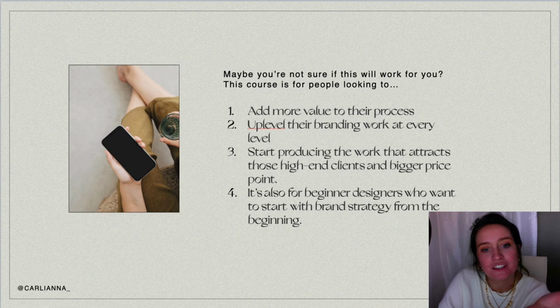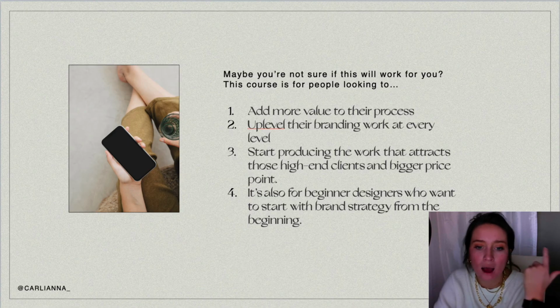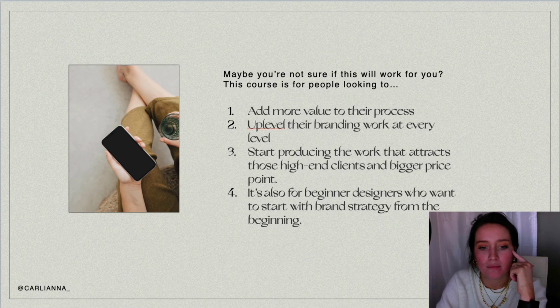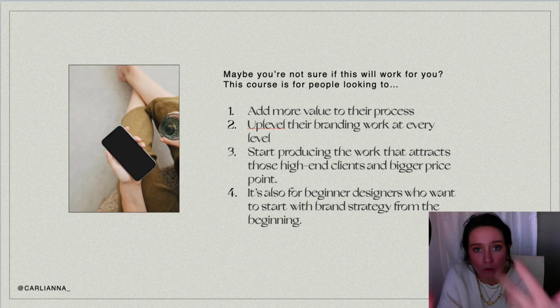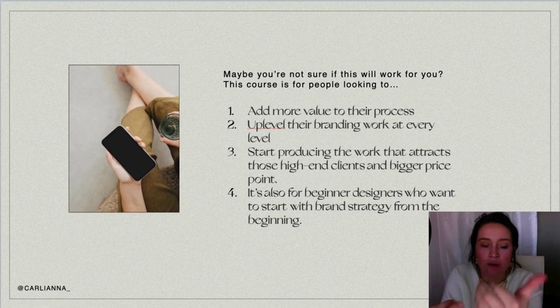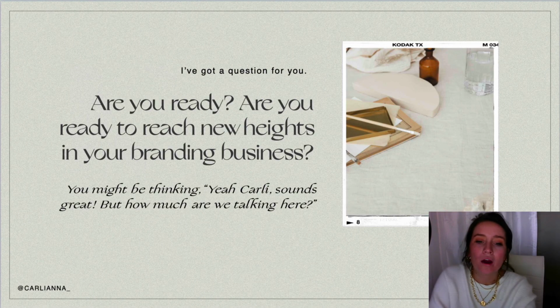I'll tell you if this is going to work for you. If you are trying to add more value to your branding process, up-leveling your branding work at every level, if you want to start producing the work that attracts higher-end clients, or if you're a beginner designer and you just want to start correctly right out of the gate, this is for you. Again, I wish I had this process when I first started. So, are you ready to reach new heights in your business?